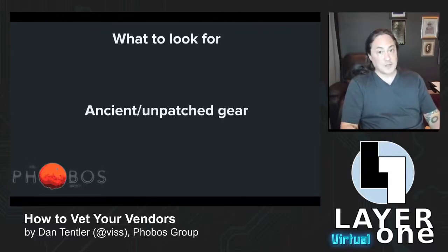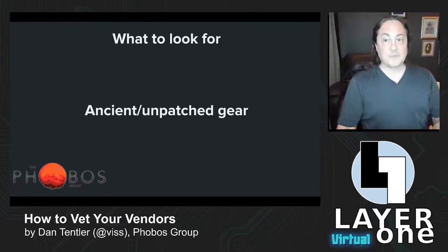So a great thing to look for is ancient equipment and unpatched gear. If you find something like IIS 7 on the internet, or maybe IIS 8.5, that telegraphs quite a lot. Obviously, the business is okay with having that stuff. The business was okay with having stuff that will never get patched again, exposed to the internet, and they found some sort of legally defensible way to argue that this somehow is okay, usually because of insurance or compliance, or this isn't in scope or whatever.